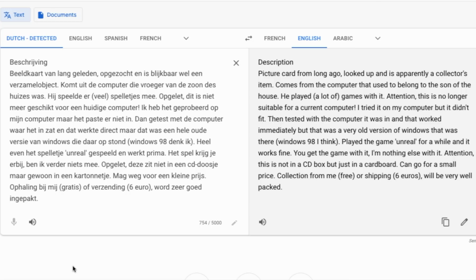Now, you get the game with it. I'm nothing else with it. Now here we see Google Translate giving its own little twist on the translation here. The correct translation obviously should be, you also get the game with the video card. I can't do anything with that game.